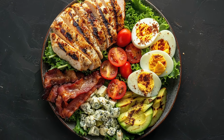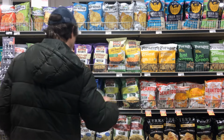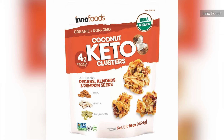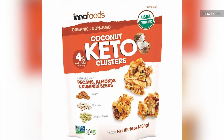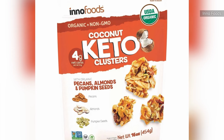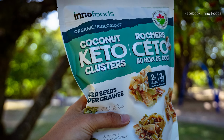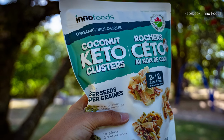Shoppers who adhere to keto are pretty much always on the hunt for tasty on-the-go snacks that fall within these particular parameters. InnoFoods offers a tantalizing option in the form of coconut keto clusters, which consist of bite-sized sweetened balls of pressed-together pecans, almonds, and pumpkin seeds. In addition to being keto-approved, they're also non-GMO, gluten-free, vegan, and organic.